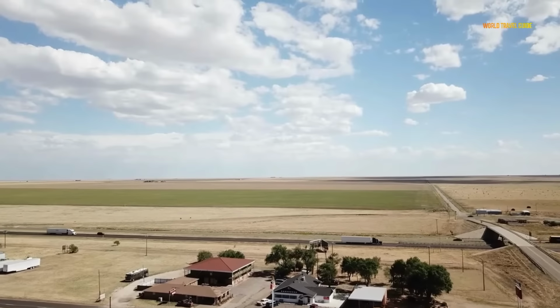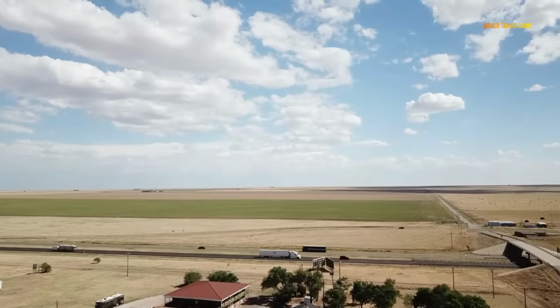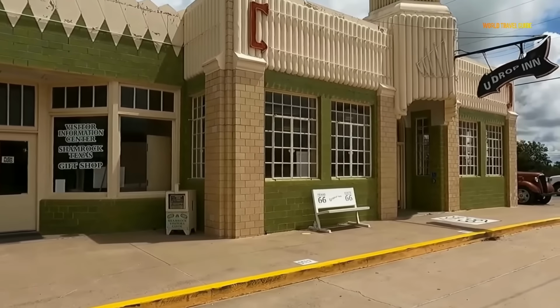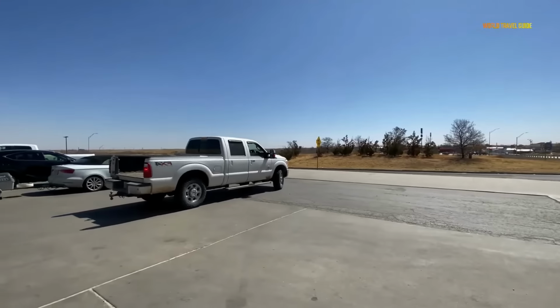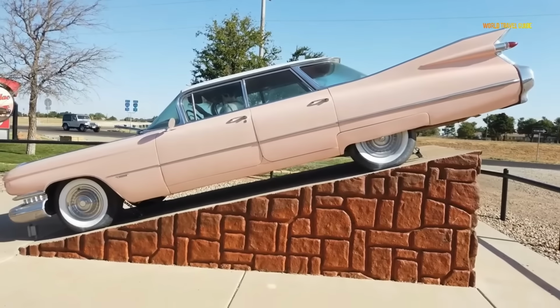Spanning approximately 178 miles, the Texas segment of Route 66 starts at the Texas-Oklahoma border, near the almost abandoned town of Texola. As the highway makes its way through the state, it passes through forgotten small towns and vast expanses of weird beauty. The journey ends near the town of Glen Rio, at the border with New Mexico.